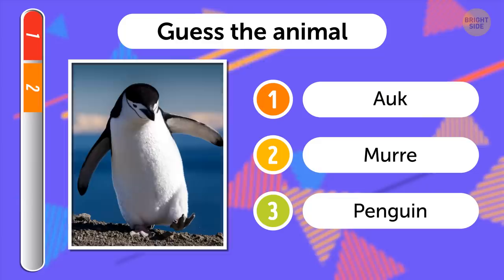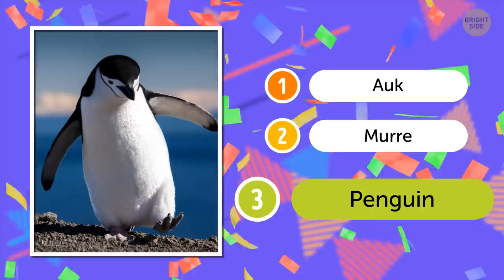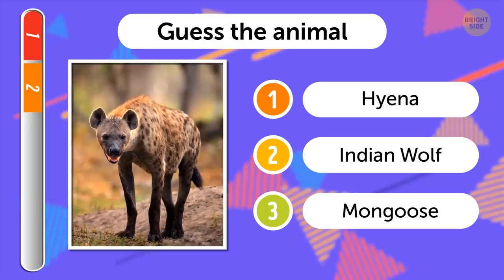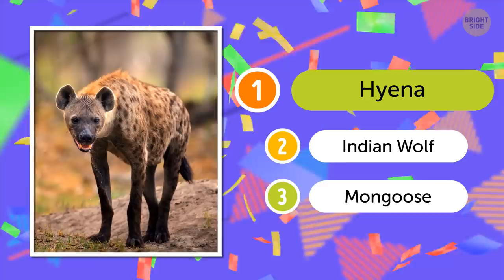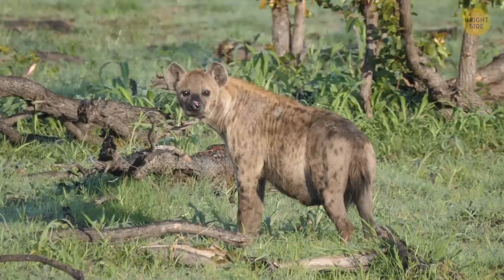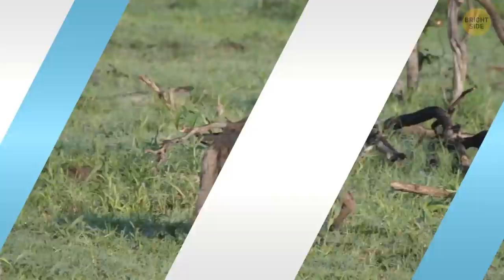Yep, it's a penguin. You can find them in Australia, New Zealand, Chile, Argentina, and South Africa. What about this one? It's a hyena. These animals are very social and live in clans that contain up to 80 animals. They have a strong social hierarchy, with females being superior to males. Each clan is led by one alpha female. No wonder they're laughing. Do you know what this animal is?